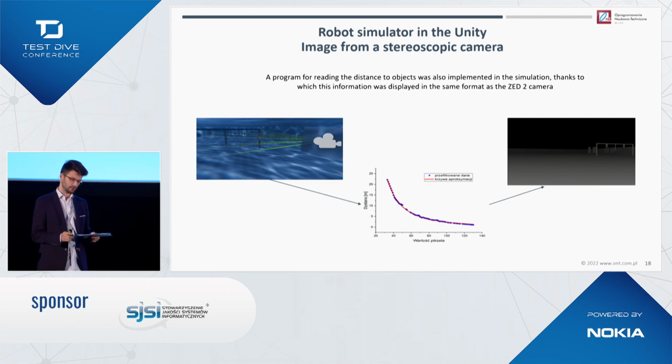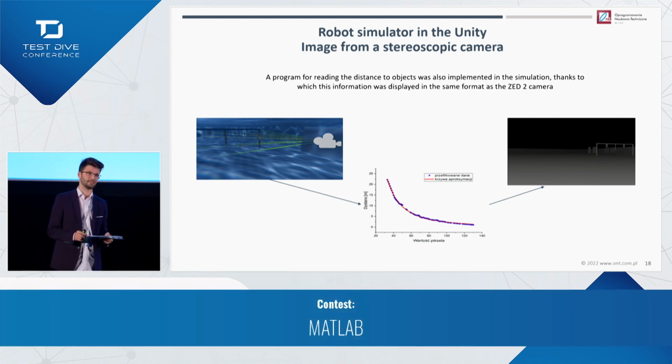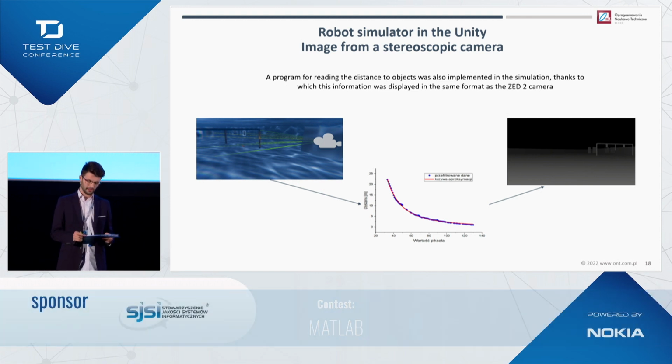So in the simulation, it would be impossible to display such a matrix as an image, because if something is, for example, 300 meters from the camera, the pixel value would exceed the maximum value of 255. Therefore, it was necessary to implement a script that calculates the distance to the object and presents it in the same format as the Z2 camera.